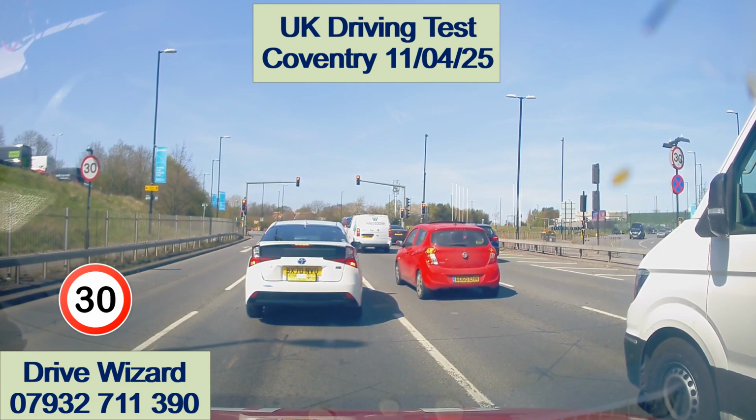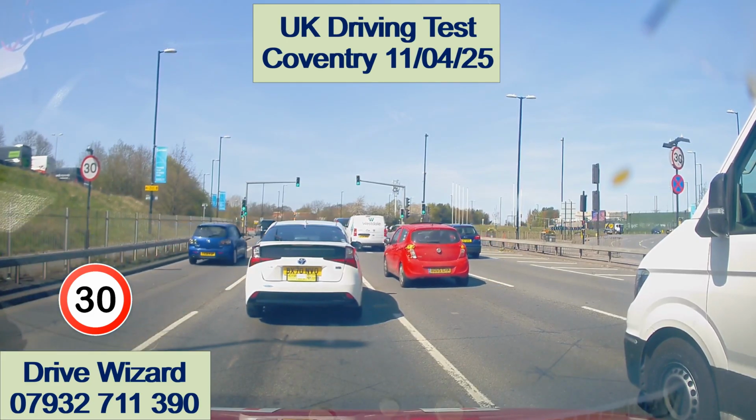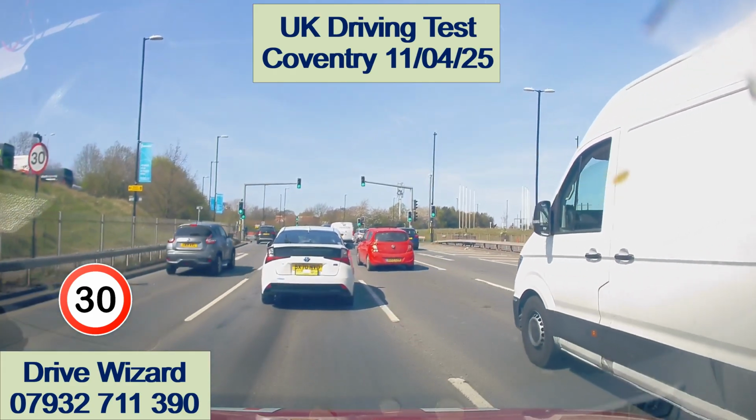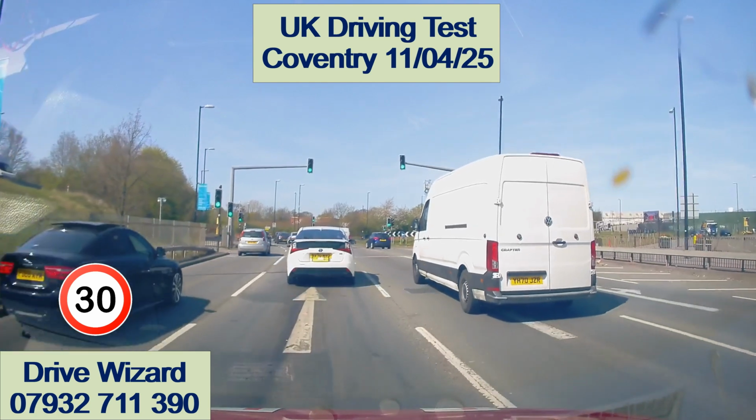There's a red car on the right hand side of the screen there that wants to jump in front as well. I think he's going to move in front of the white taxi. Let's just see. Doesn't look like he's aiming to do that. It's certainly indicating. The taxi is holding back. There he goes. He's moved in. Now we're going to move in.